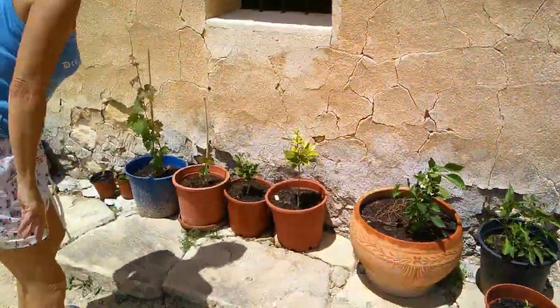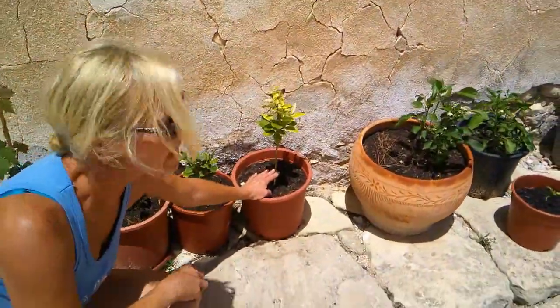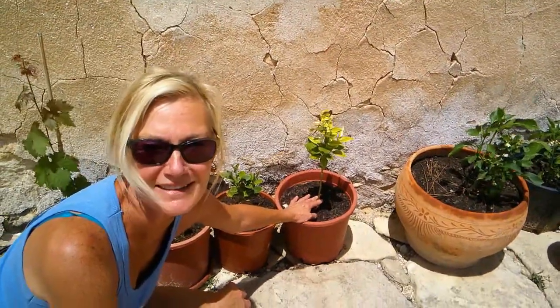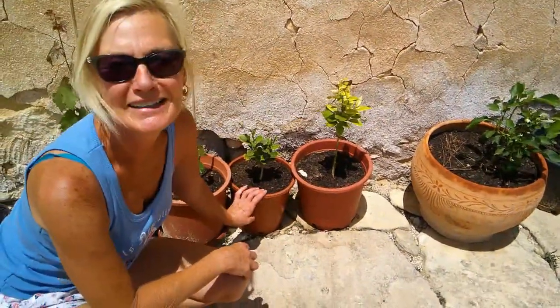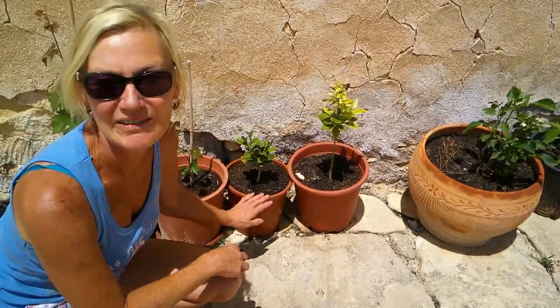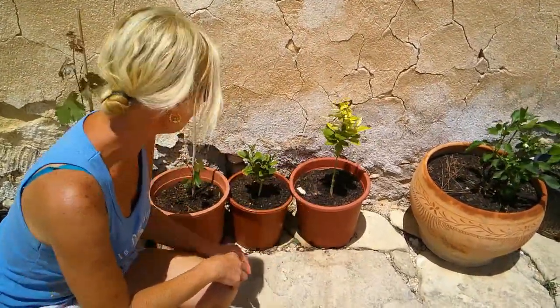What else have we got? This is our lemon tree. We're trying to grow from pips, actually, lemon pips. We just threw a load in a pot last year, and this one popped up. So he's looking a bit yellow, but we have had a lot of rain again recently, so I'm sure he'll be fine. He's strong though, it's sturdy.